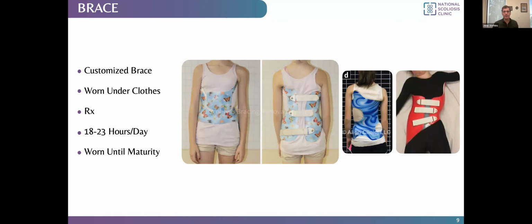And the main goal is to prevent surgery. The secondary goal is to maybe prevent any progression at all. And then in some patients, we get lucky, and if you have just the right amount of correction in the brace and just the amount of growth remaining, we can actually make the curve a little bit smaller. And in order to work, it has to be worn for a long period of time. That means a long period of time every day, and that means basically throughout the period of rapid growth around adolescence.